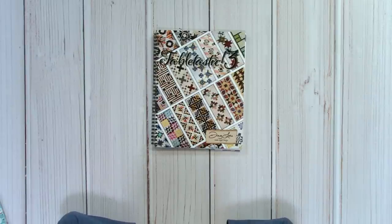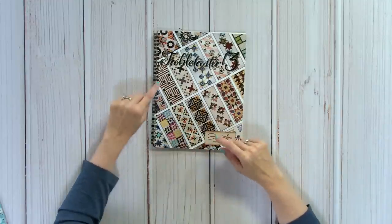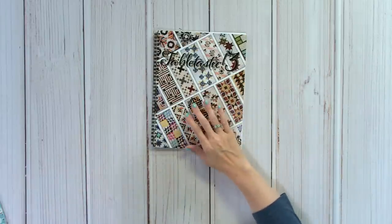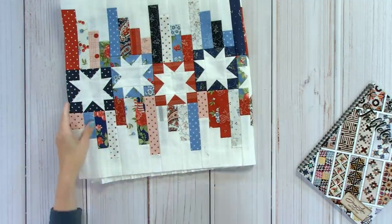So when I did the trunk show, I decided that I really liked the star, let me see, this one right here. It's called Weybridge, and it is a hot mess of a quilt.